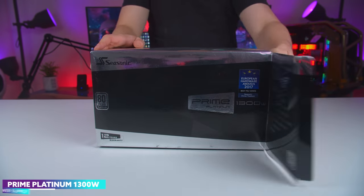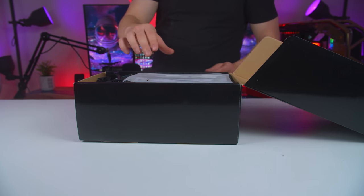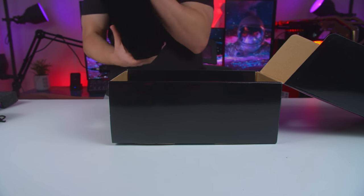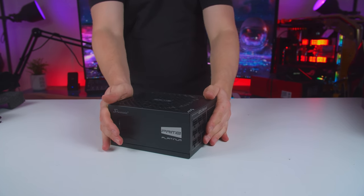The system will be drawing a lot of power at max load, 370 watts per GPU and 250 watts for the CPU. So we decided to use the Seasonic Prime Platinum 1300 watt power supply, which leaves us plenty of wiggle room for the power spikes and the rest of the system.